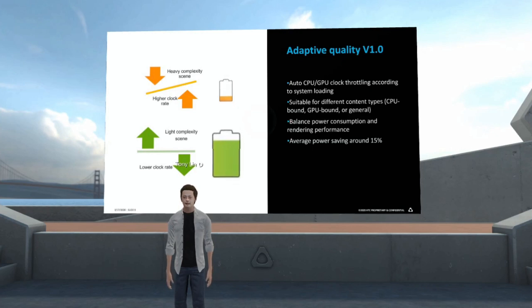Better performance and lower power consumption are always difficult to balance. From the previous SDK 3.1 version, we introduced adaptive quality, which provides a mechanism to automatically throttle the CPU and GPU clock according to the system loading. And in our experiment, 50% average power could be saved.